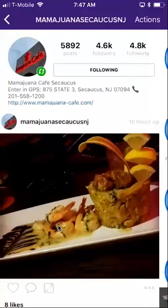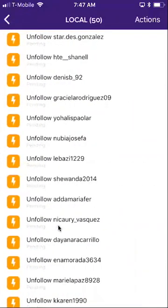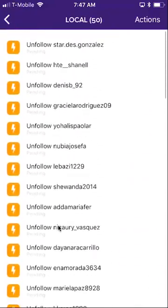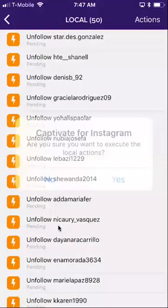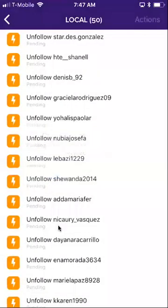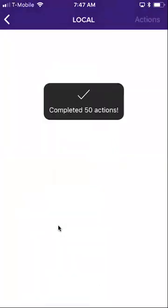So where is the pending file? I'll show you. Everything is under settings. So go under settings and it'll go into the pending queue. So you see I have people pending here. Once the 100 is done, I usually wait like an hour or so. Sometimes this does it automatically. Sometimes for whatever reason it doesn't. So I go to actions, click on execute local actions. Are you sure you want to execute the local actions? Yes. Click on yes.